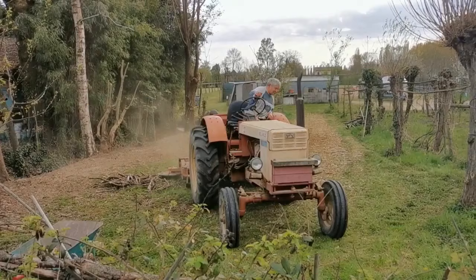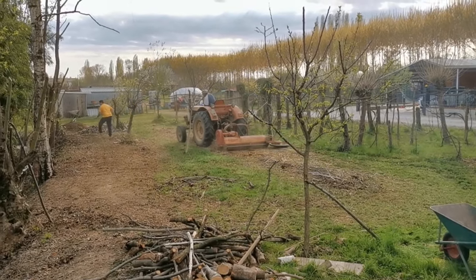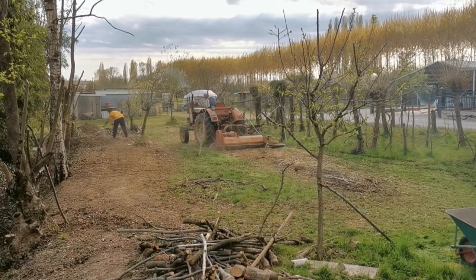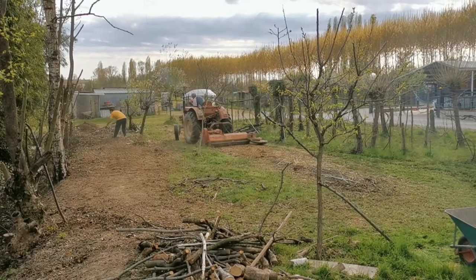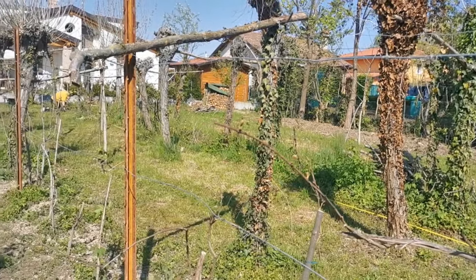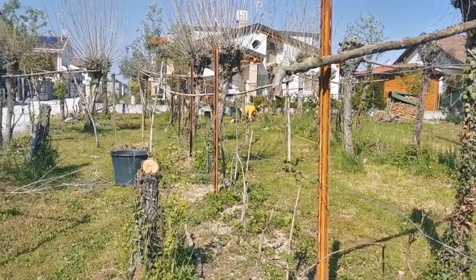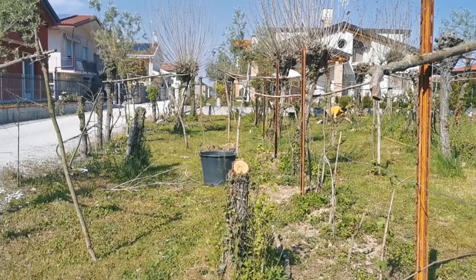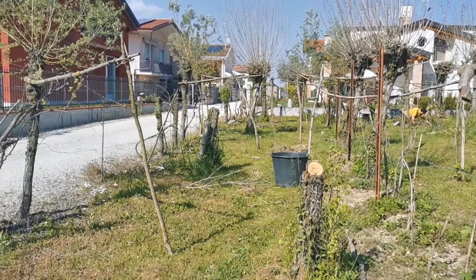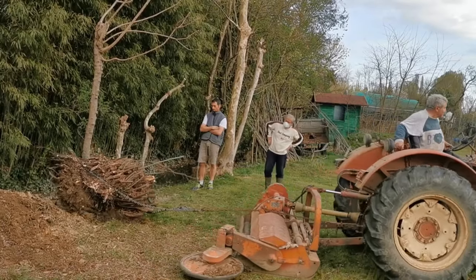In spring, we called the neighbors for some help. We had to till the soil and to cut down many trees. I love nature and trees, and believe me, it has been very hard. But the trees were too cluttered and the ancient grapevines need much more light, and so this was necessary.